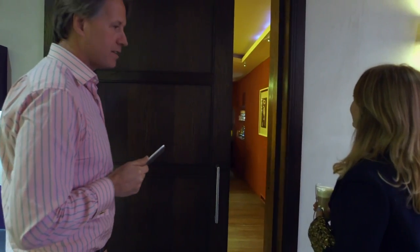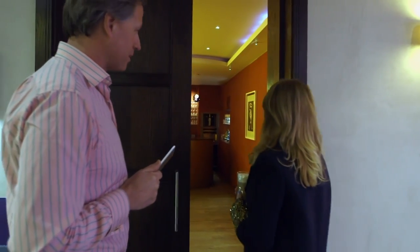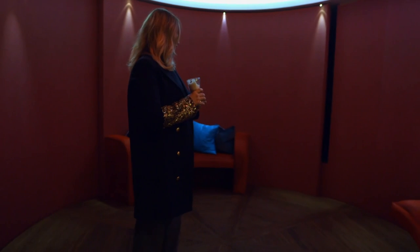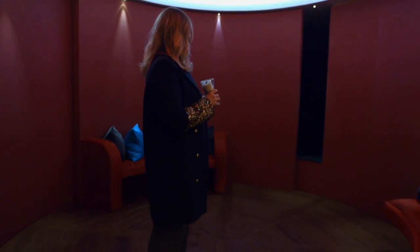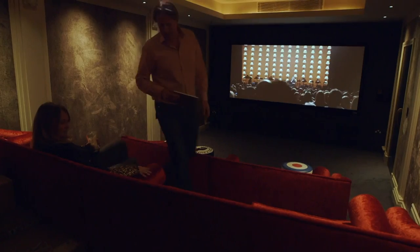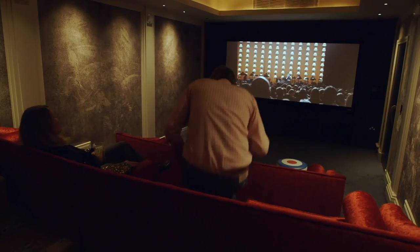So we'll go through here to the bar and games room area. Oh, lovely. We can control anything from anywhere in the world. People spend a great deal of money. I mean, refurbs for us when we're working with a client, they may spend £10 million on a refurb. They might spend £20 million on a refurb. £20 million refurbishing? Yeah. Okay. So, yeah, this is our cinema.